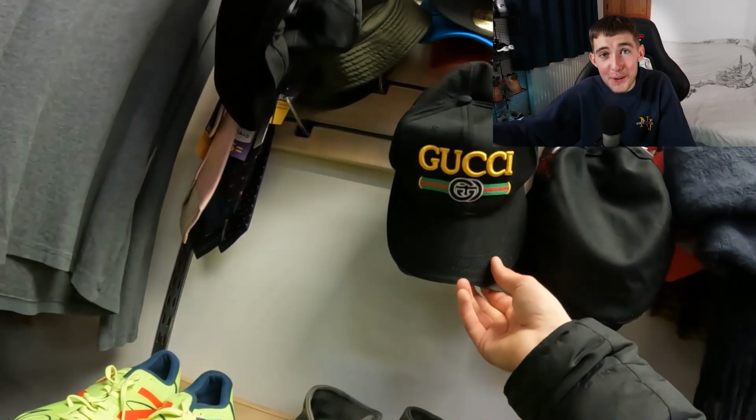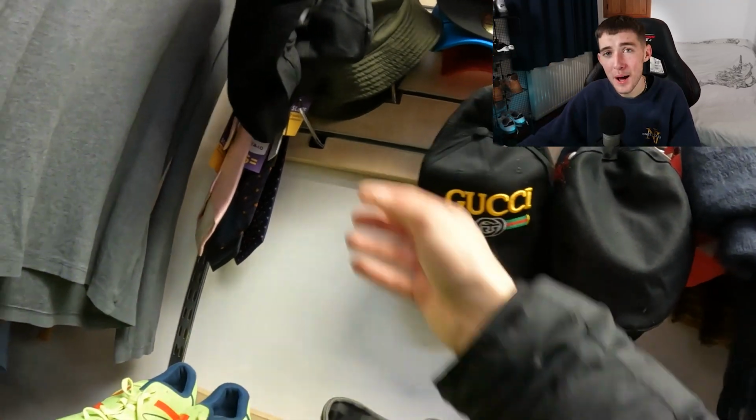But I then come across one of the biggest designer pieces I've ever found in any charity shop, and it was this Gucci hat. Like, look how authentic that is. That has come straight out of Italy, straight out of the Gucci factory.